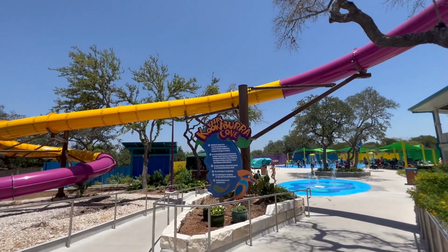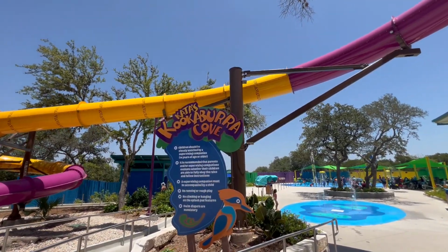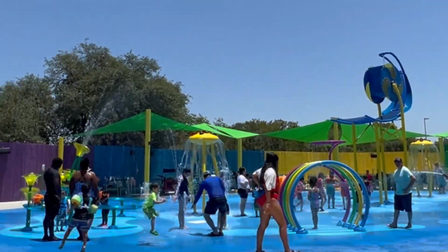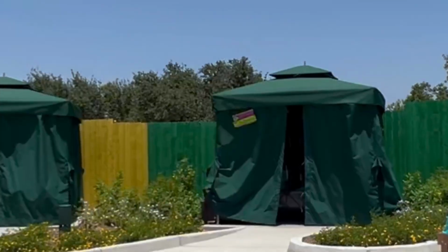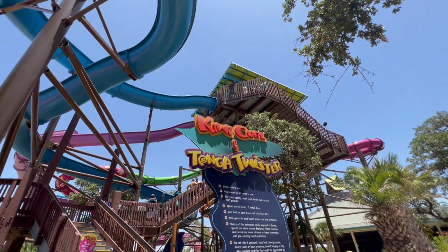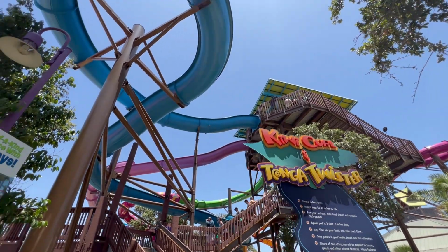The first of the children's play areas, Kata's Kookaburra Cove. General smaller splash pad with a bunch of different effects. And there are more canopies over here for you to reserve. Here is Kiwi Curl and Tonga Twister. The weight limit on these is 300 pounds.